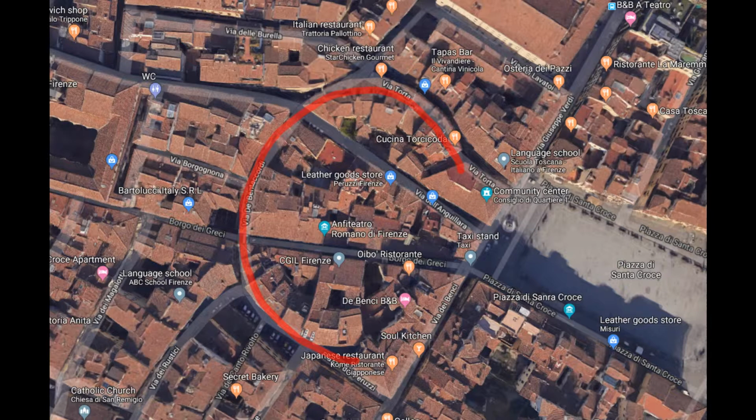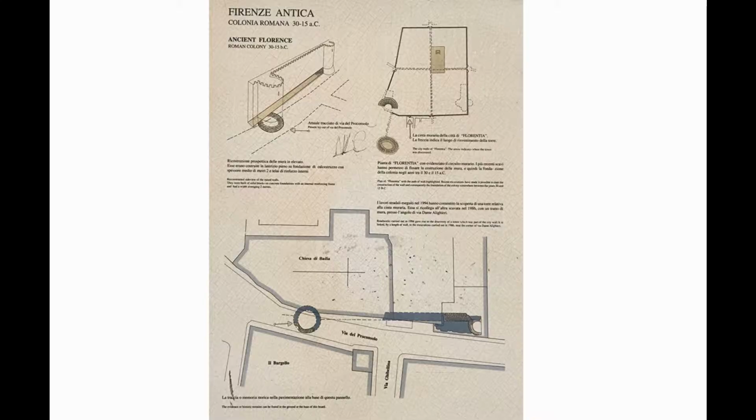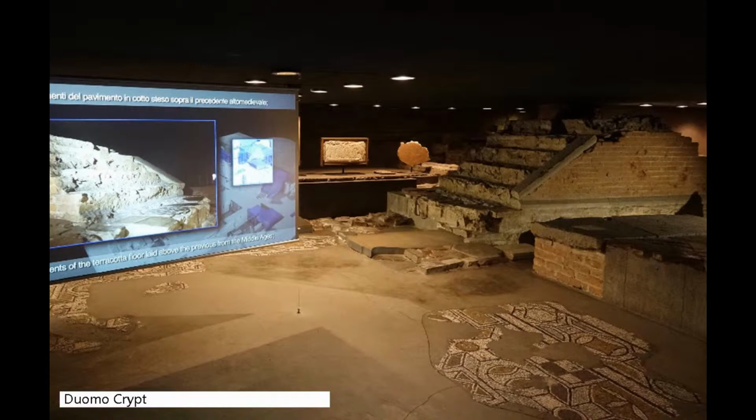Most of these Roman structures only keep their contours in today's city planning, but there are a few other places where the Roman past is hidden and visible. For instance, in front of the Bargello Museum was the ancient east wall. You can find a brass half circle in the street marking the foundation of the Roman watchtower. Another place to see remaining Roman structures is the crypt of the Duomo, which contains the fragments of an ancient Roman temple and other buildings.